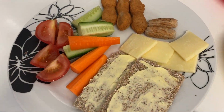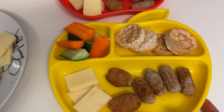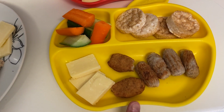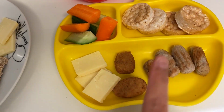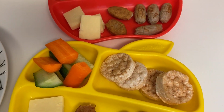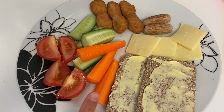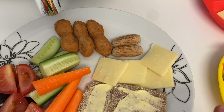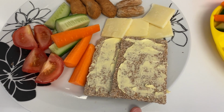Hi everyone, it is lunchtime now, so we're having what we call a picky plate. These are the boys', they've got some cocktail sausages, and they're trying some of the satay chicken, the ready done satay bites. They've got some extra mature cheese, some apple rice cakes, and some carrot and cucumber. I'm having similar, but I've got tomato, cucumber and carrot, a little bit more of the satay, a couple of sausages, a couple of bits of cheese, and some Ryvita with some butter on.